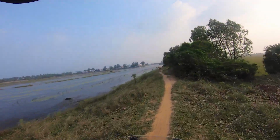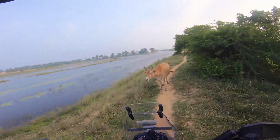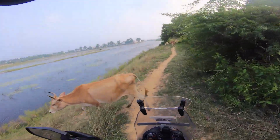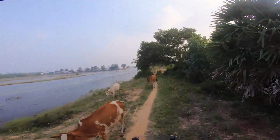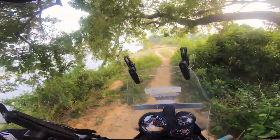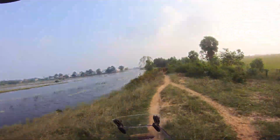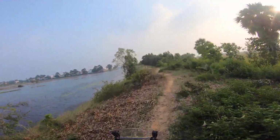Oh ho, traffic. Move aside, fellas. Move aside. Give way. Give way to the bigger fella. Give way to the big man. Give way. Give way, my darlings. Give way.